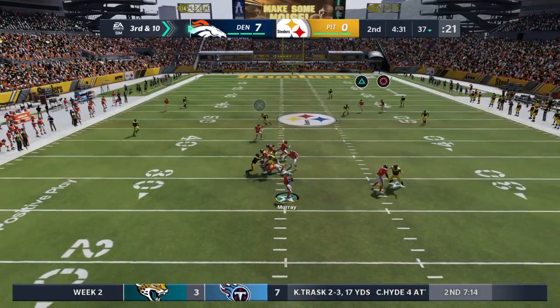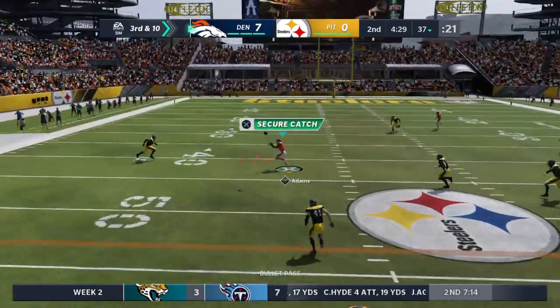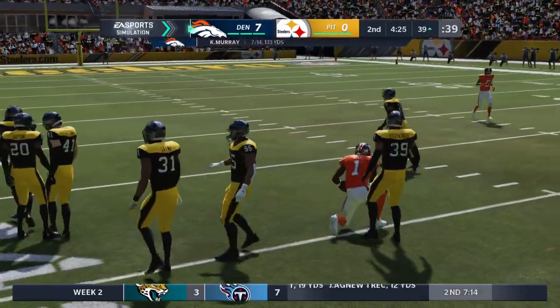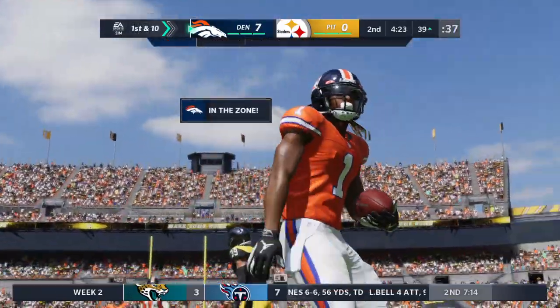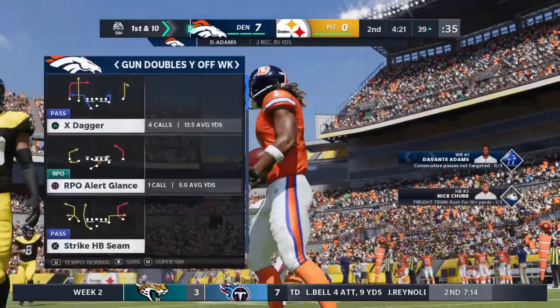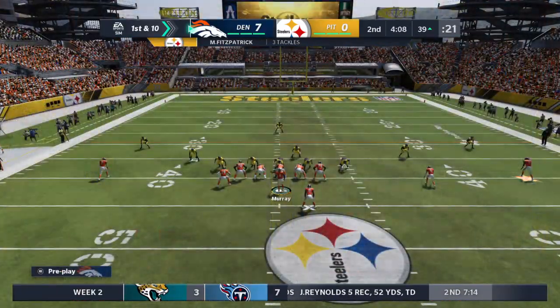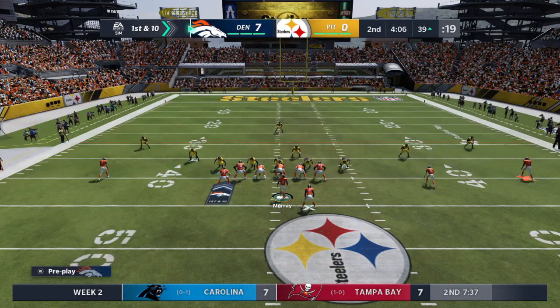Operating from the gun, Murray. And Adams has it complete. And he will have a Broncos first down as they're able to get the 3rd down conversion. That's a 3rd down conversion of 24 yards there. Nice play. So from the 39 now, they'll come up on a 1st and 10.